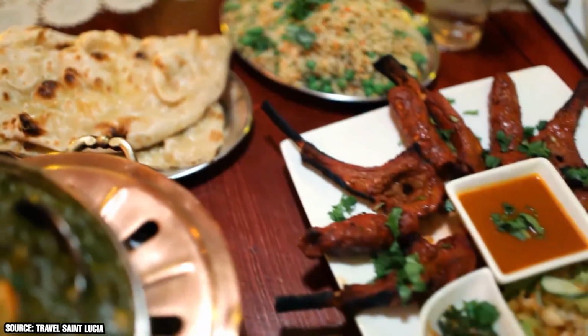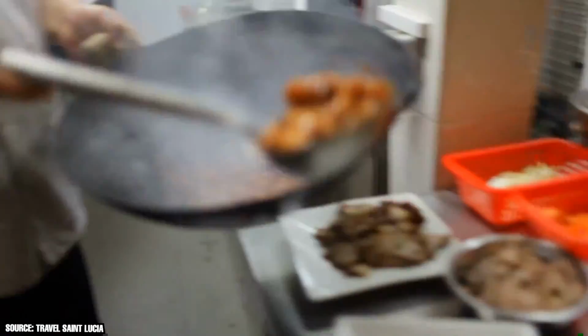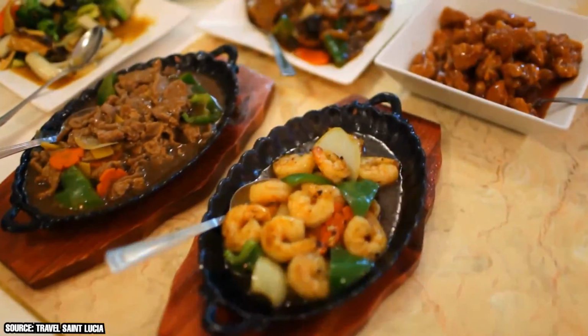Another food item you'll often find being offered on the island is roti. It's simply thin bread cooked over coals and would make the perfect side to accompany your bowl of bouillon.